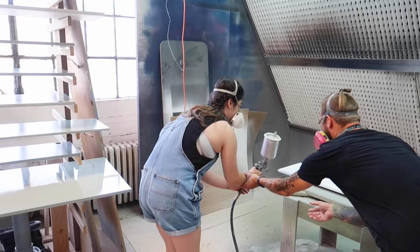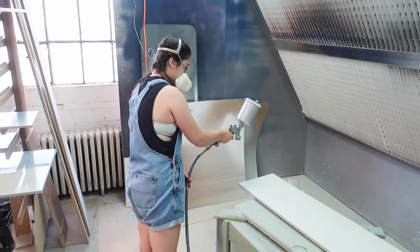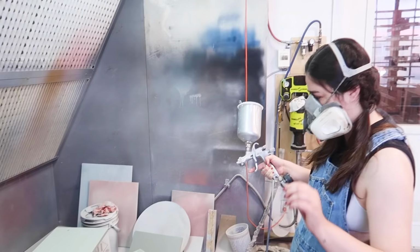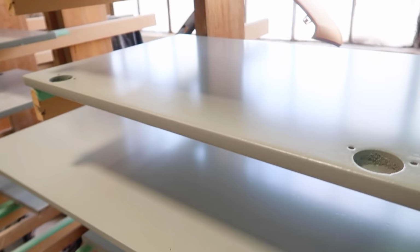It's Monday. Let's head to Manual Arts and get these cabinets painted. So we are back from painting the cabinet fronts. That was so fun that I got to spray them.